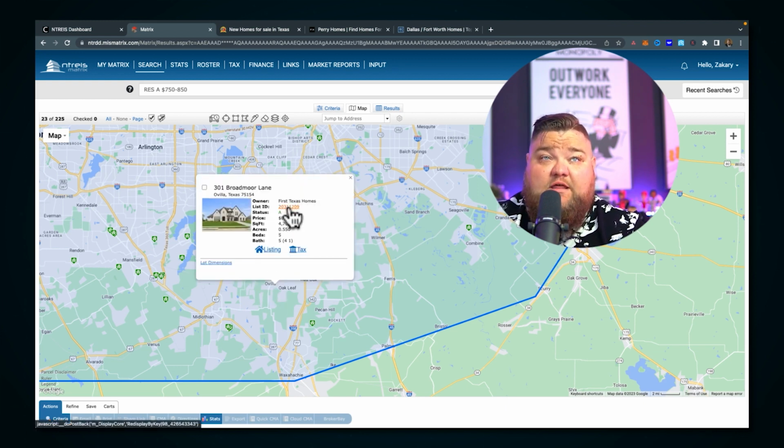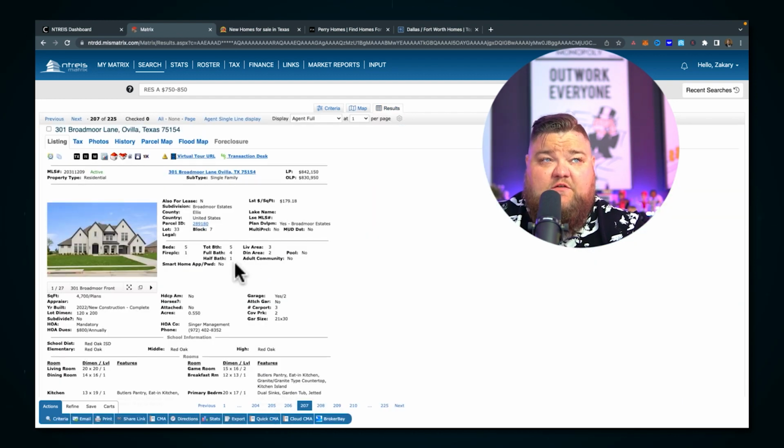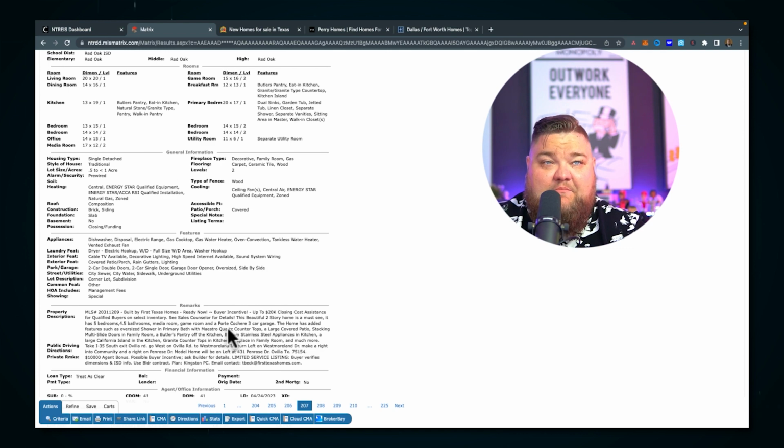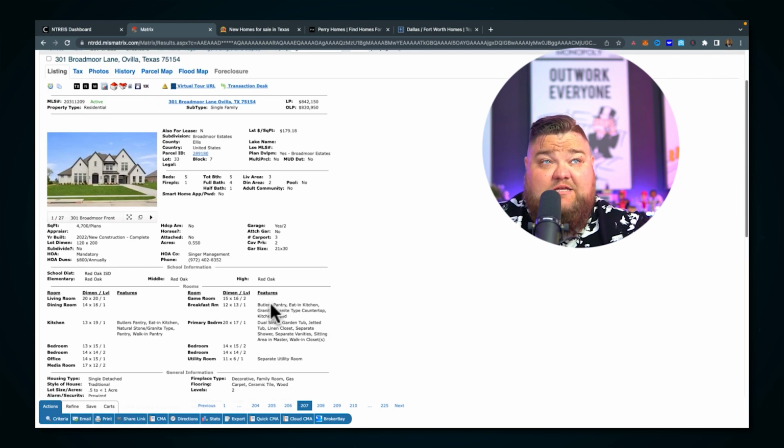This is Ovilla, Red Oak area, just right there off 35, 4,700 square feet. Was $830. Again, they said we couldn't sell it for $830 when interest rates were what they are. Let's jump it up to $842. So I think that means there's probably some room to negotiate. Buyer incentives up to $20,000 in closing cost incentives.